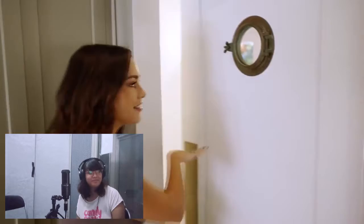I just love quirky, unique things about homes, and this is definitely one of them. I don't know if it's from a boat or a submarine, but it's Cali cool water. And also to have a swinging door.